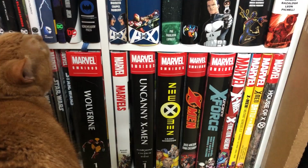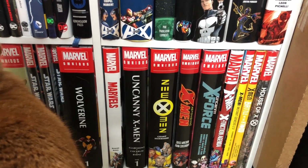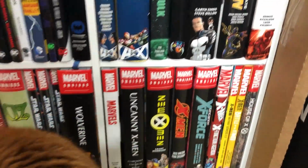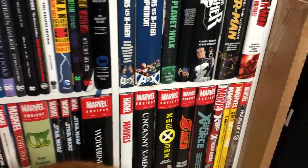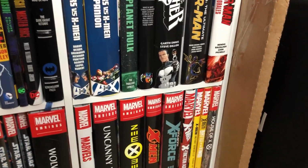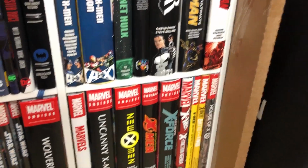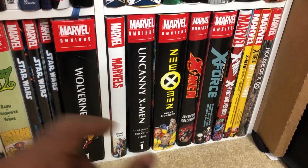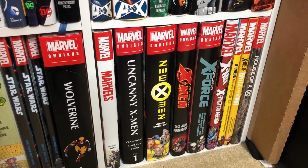I've got Volume 2 on order at my shop. I'm just waiting for it to arrive. Super excited. Chris Claremont, Dave Cockrum, John Byrne. Volume 2's got like the super seminal stories. It's got the Phoenix Saga. It's got Days of Future Past. Lots of stuff in Volume 2. But Volume 1, of course, has Giant Size X-Men and all the other things that Chris Claremont was setting up.